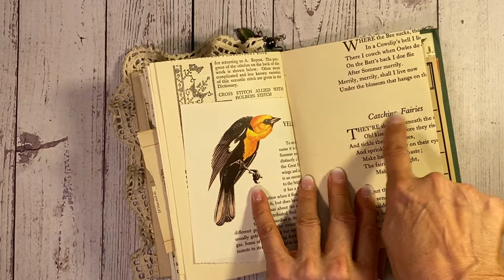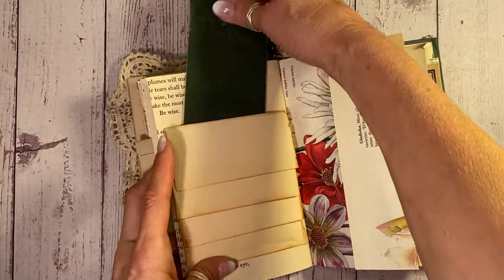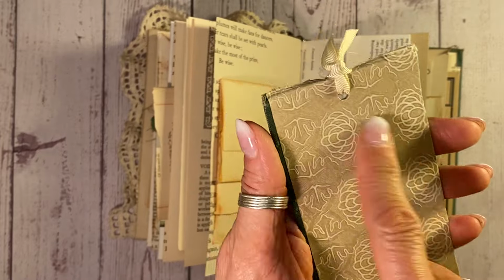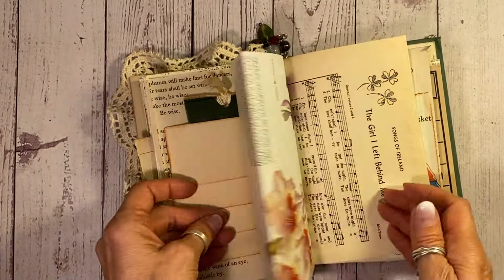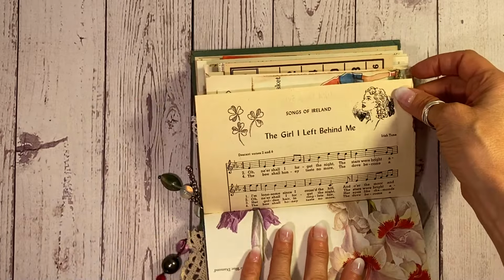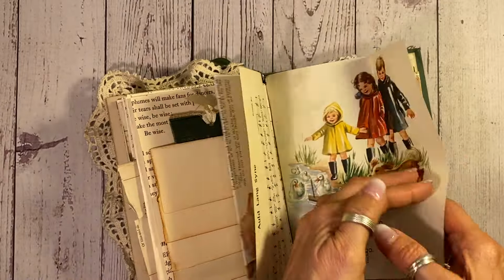There's Catching Fairies, pretty little poem here. And I've got my waterfall journaling spots. And this is the cover of a book that didn't quite make it to be a journal, but I loved the back of it. So it's now a journaling tag. I try to use every single piece of a book that I possibly can. Look at this, more of these beautiful gladiolas. Another beautiful vintage song here, Irish song, and then Old Lang Syne, which is a Scottish song.